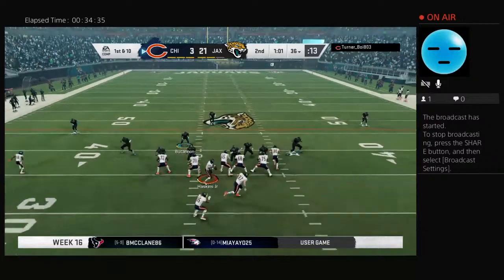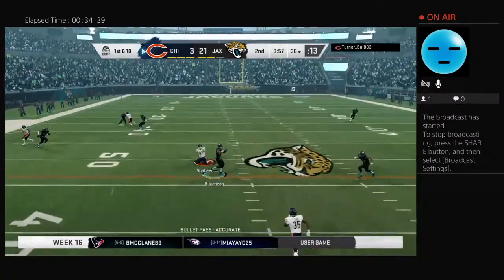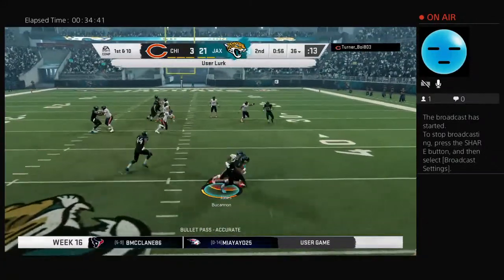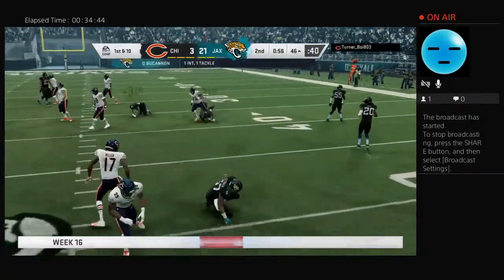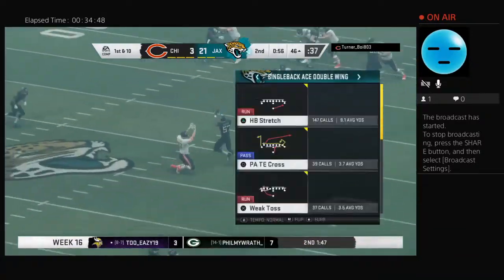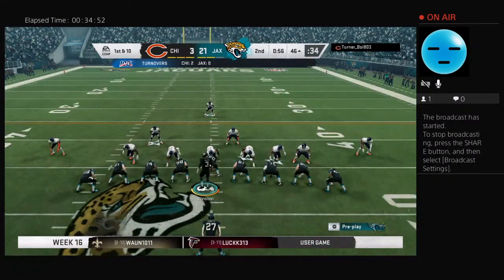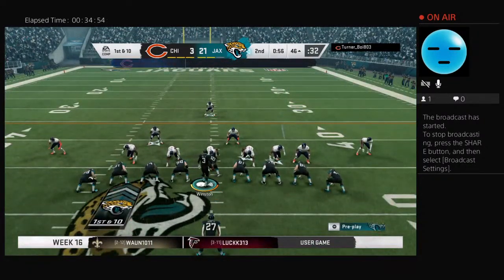Mike's 57. Haskins looking to throw on first down. He rifles one that's intercepted. Picked off by Dayon Buchanan. And they take over. They'll set up shop at the 46-yard line. Under 10.